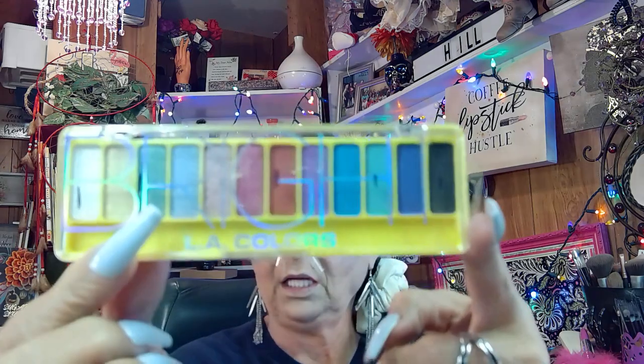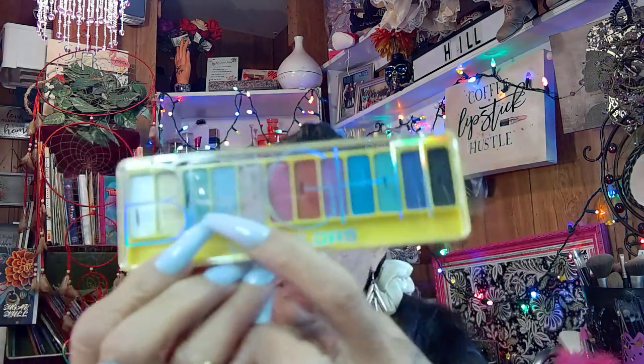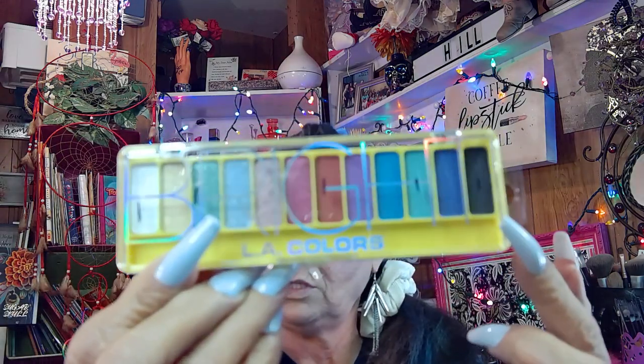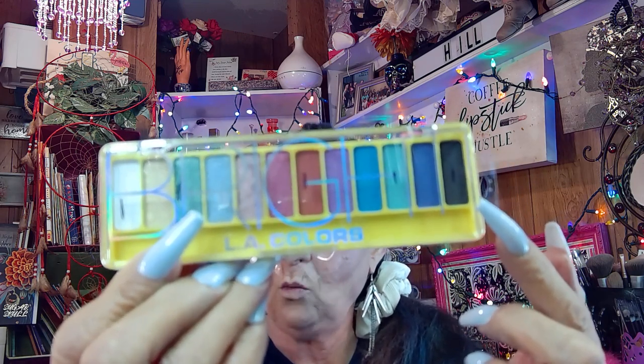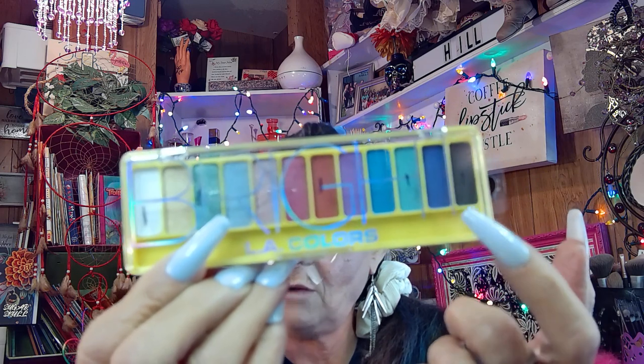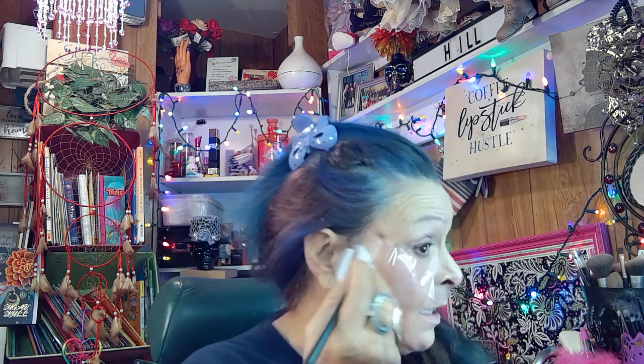So Jamie picked this palette. Everywhere there is a black mark on it is one she picked. So that's what I am going to be playing with. I'm going to start out with this dark color, and I'm going to use it for a liner, so I can get this tape off before the tape falls off, if that makes any sense. Ooh, this is going to be pigmenty. I feel it already.